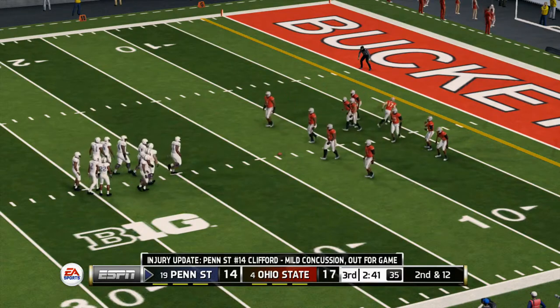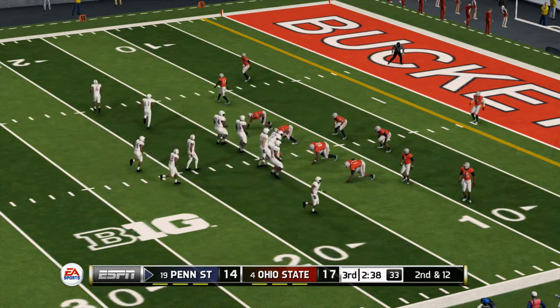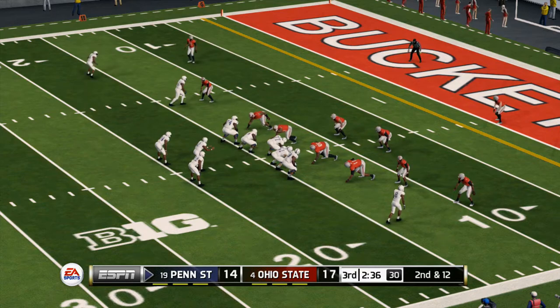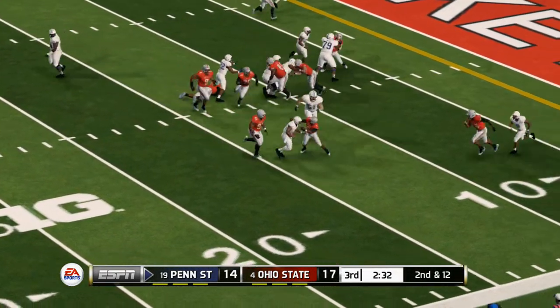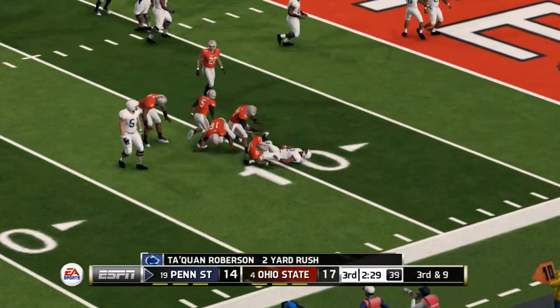From the 14-yard line, it's second down. The Nittany Lions lost one of their key guys earlier to that injury, and unfortunately, I don't think he's going to play any more football today. Tackle made at about the 11.